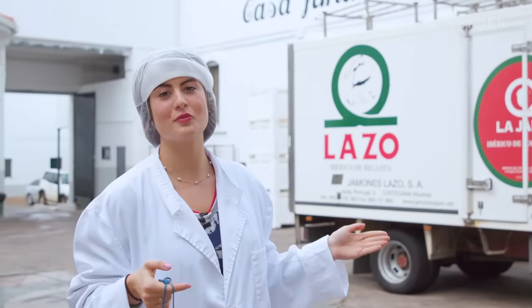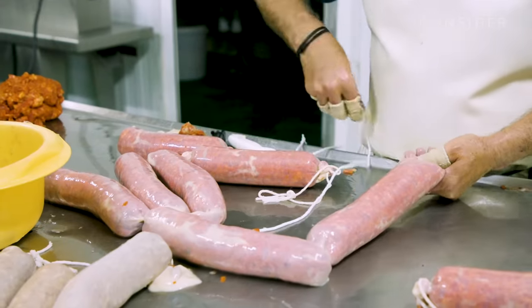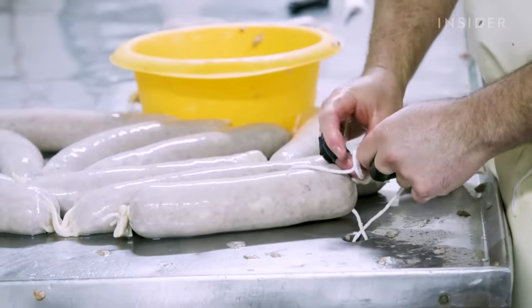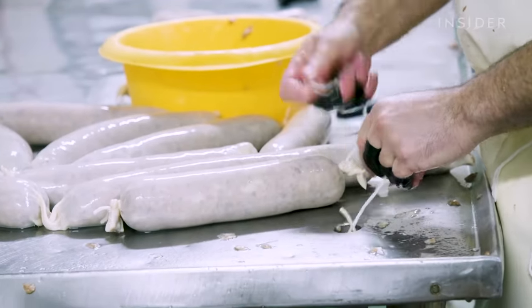So now it's time to see how chorizos are made, and to do that we are at Lazo, which is a company in Cortegana in the province of Huelva, and here we're going to see the making of two different types of chorizos, the one with pimenton and the one without.